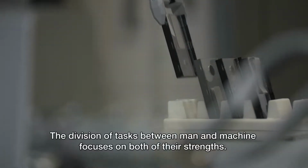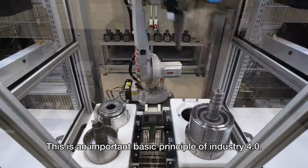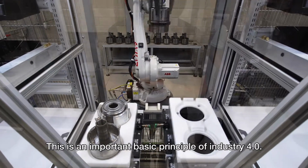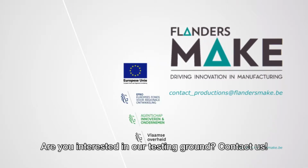The division of tasks between man and machine focuses on both of their strengths. This is an important basic principle of Industry 4.0. Are you interested in our testing ground?